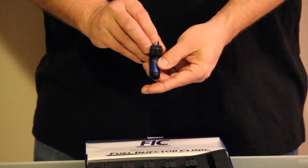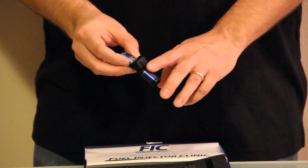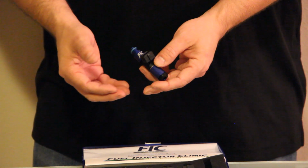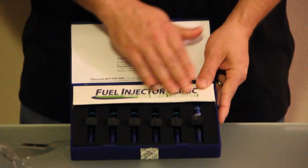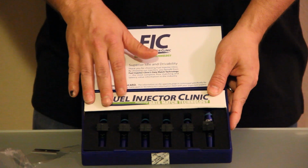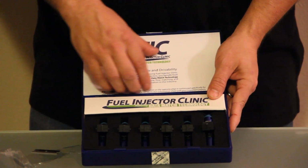I know that sometimes our car sits for a while as well, a couple weeks at a time, and having stainless internals on these injectors gives us a lot of peace of mind that when we turn the key the next time, it's not going to be all seized up. You can see here, these are packaged very well. Again, important, if you receive these in some type of loose baggie, they could be damaged in transit. They are delicate instruments that need to be taken care of properly.